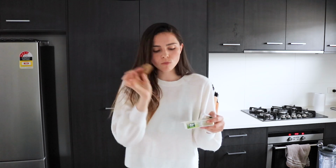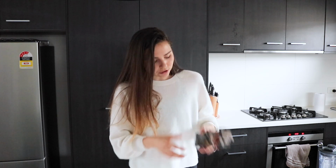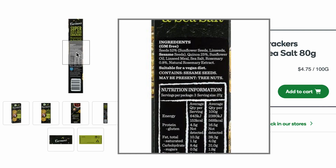These crackers are amazing. It's actually really good. These crackers are next level. And they're really healthy as well. They've only got sunflower seeds, linseed, sesame seeds, quinoa, sunflower oil, linseed meal, sea salt, rosemary, and rosemary extract. So really clean and simple and healthy and delicious. So I highly rate these. Would be perfect for a Christmas gathering as a starter with other dips like hummus. Definitely gonna buy them again. So thumbs up for them.